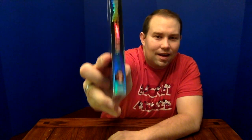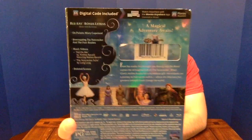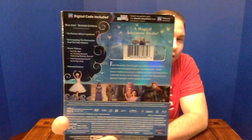The main side on the case features Clara, who is played by Mackenzie Foy. The other side, though, has Misty Copeland, the ballerina of the Four Realms in the film. And this release really hypes up Misty Copeland. In fact, on the back for the bonus features that are listed, the very first one is specifically about her. So if any of you are ballet fans, you probably are familiar with her. I hadn't heard of her before I saw this film. So to me, she is Misty Copeland of Nutcracker and the Four Realms fame.